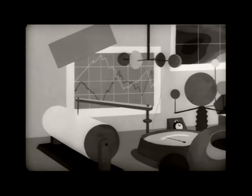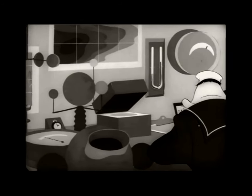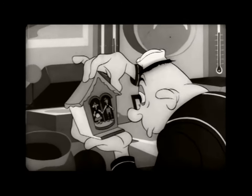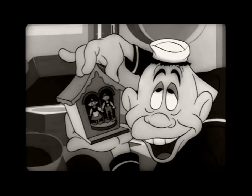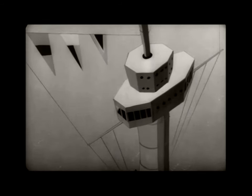Today's super dreadnought boasts a completely equipped weather forecasting laboratory. Wonder what the weather's gonna be tomorrow. Looks like a storm to me. Seriously, however, Navy equipment is the finest obtainable.